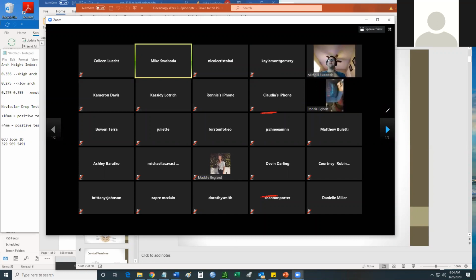But sternal notch right here, that is where you have the start of your thoracic vertebrae. Everything from there up, cervical. So thoracic starts there. It's going to end where you get to your last rib.